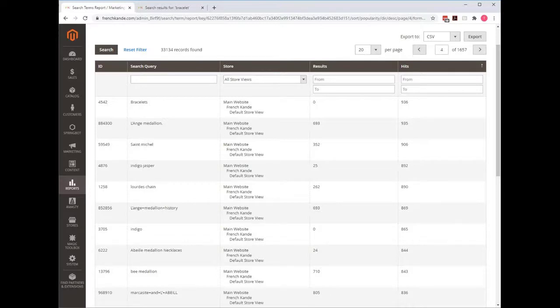The problem being that in this case, all of the terms that they used on a specific product were bracelet. So their category was bracelet, their product name was bracelet, and they just didn't happen to have the plural of bracelets in any of their search results. So this is a case where they should have set up a synonym, obviously.